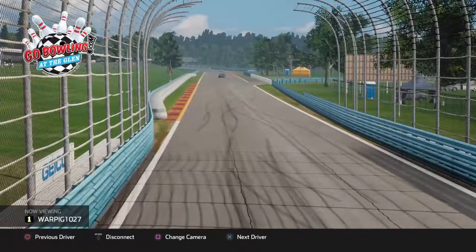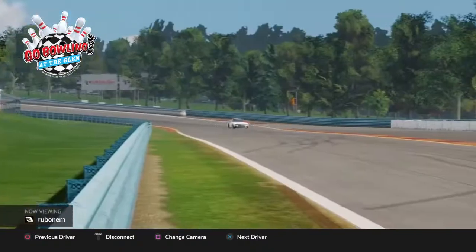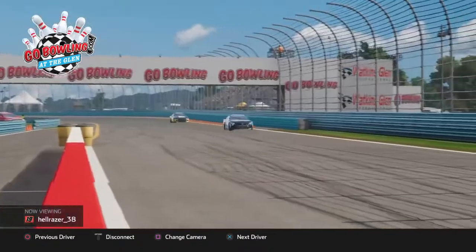Man, there's a lot of cars. Thanks for coming out, NRG. Yeah, 22 cars started tonight. That's a big field at a road course, especially for no cautions.